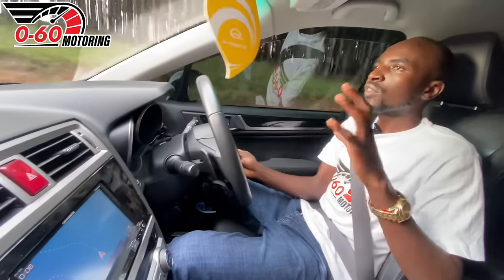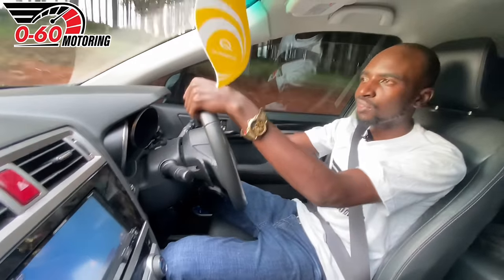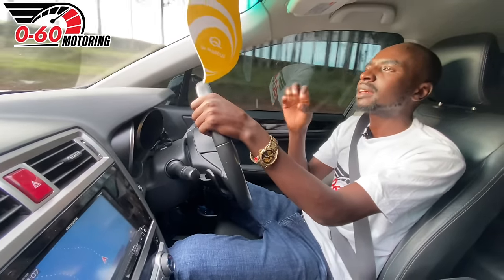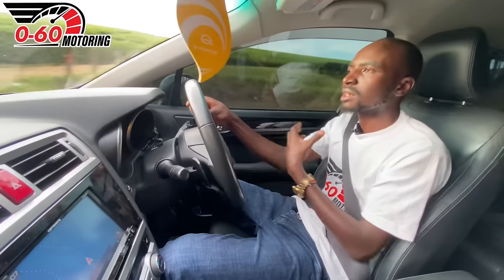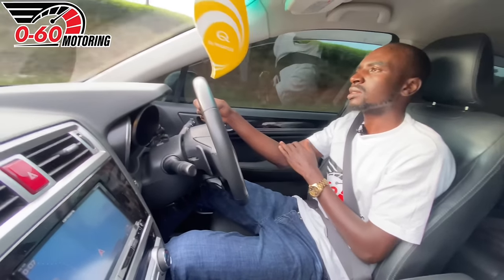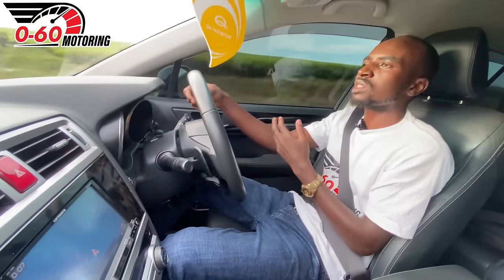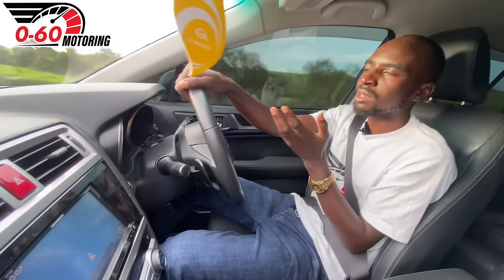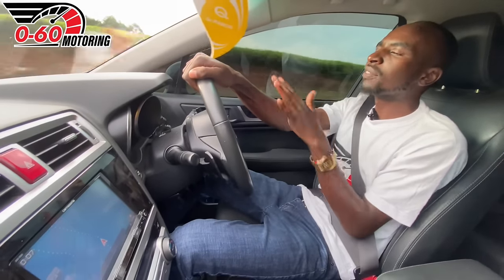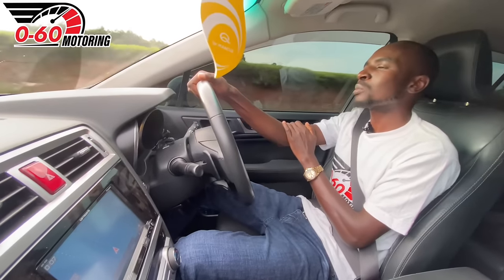But still, for day-to-day operations, I don't think the average buyer is going to find the 2.5 liter that lacking in power, because I feel it's sufficient for the average person. Actually, the majority of people on Kenyan roads are driving cars with an engine displacement of below 2000 cc. So anything above 2000 cc, just like this 2.5 liter, is going to be perfectly okay for many drivers, because there is also an element of fuel consumption.